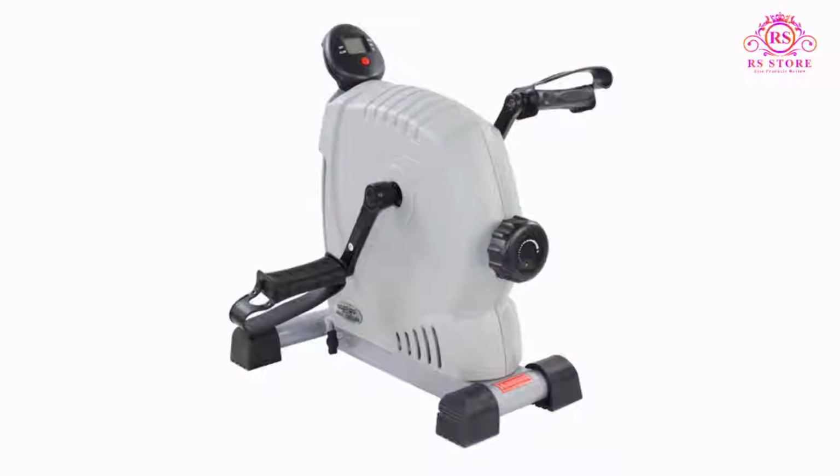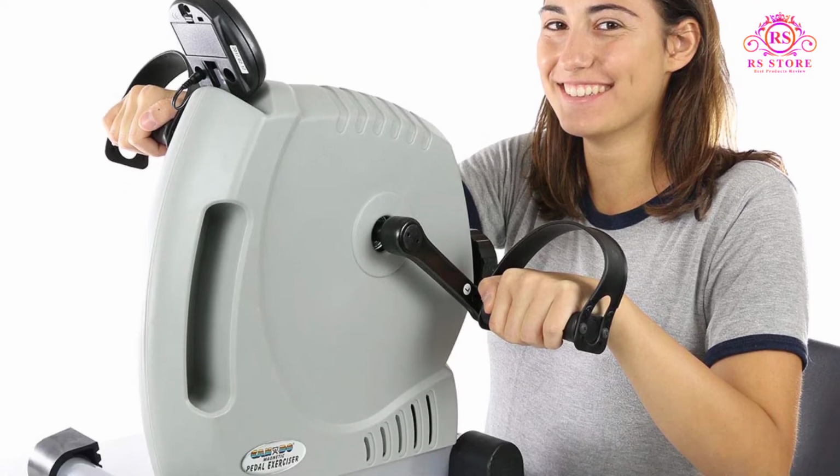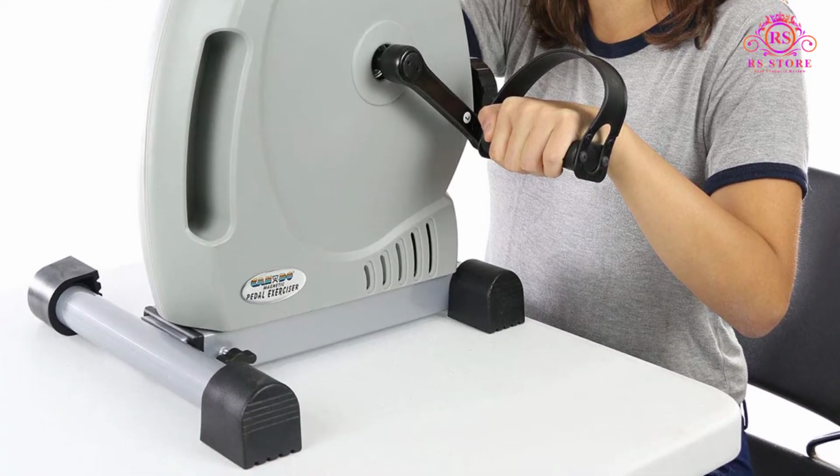Pros. The equipment is smooth and easy to pedal. It is great for those recovering from a knee replacement. It is well constructed, compact, and provides great value for money.